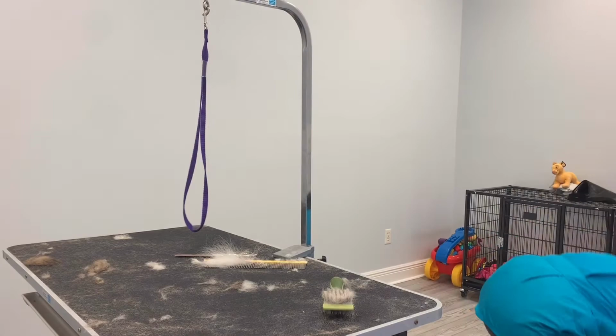Okay, so Jax is done. I am going to show you guys now. I did my best. He does not look like a show dog, because he has some skin condition or something, I don't know what it is, but he has something going on. But I did as best as I could, and I think he feels better. He definitely has arthritis.